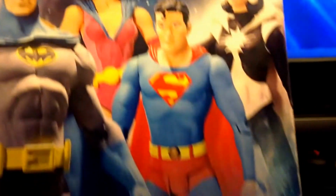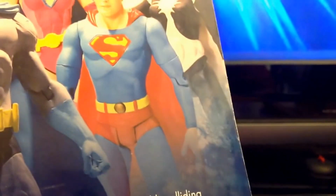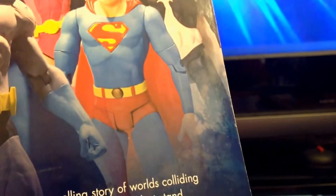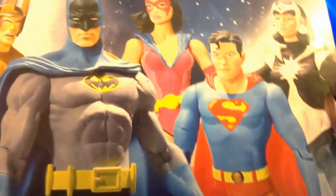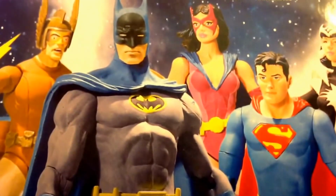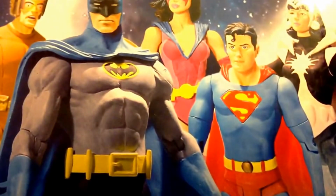And they always do say when you see things online, I think they even say on the back of the packages, that the figures may differ from what's shown. And they definitely do. It happens quite often where there's a slight change in sculpting or painting or what have you. He looks pretty spot on.